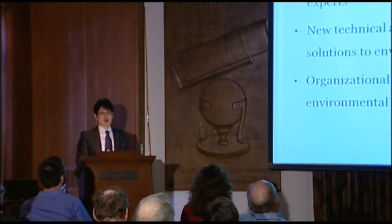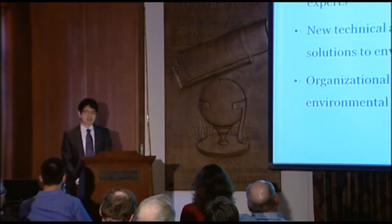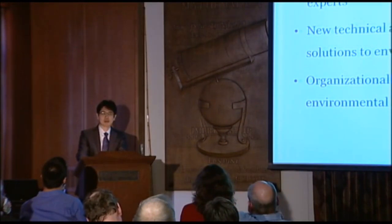By focusing on the co-production of engineering and regulation, my research gives insight into how technical professionals establish their credibility and boundaries, and why solutions to environmental problems themselves often generate new technical and social challenges. It highlights organizational and epistemic backgrounds for current environmental policy and uncovers its invisible hand in remedying market and government failures.